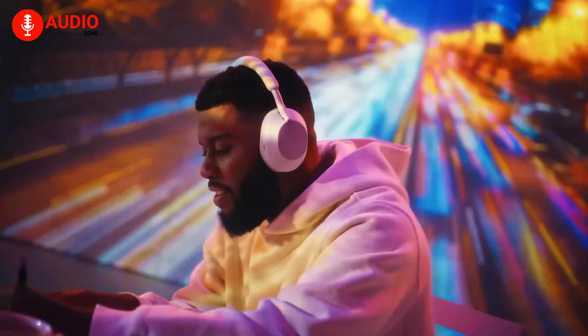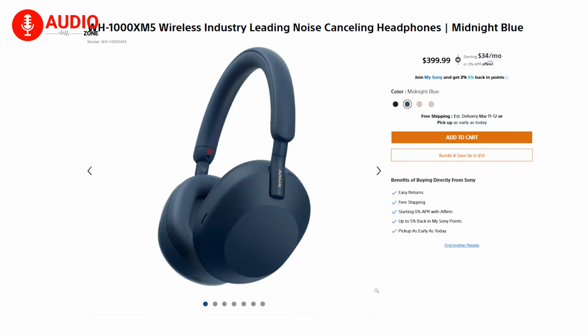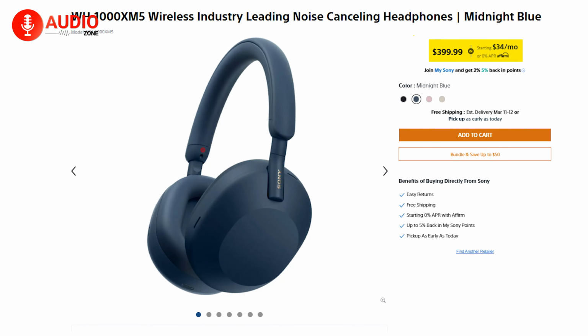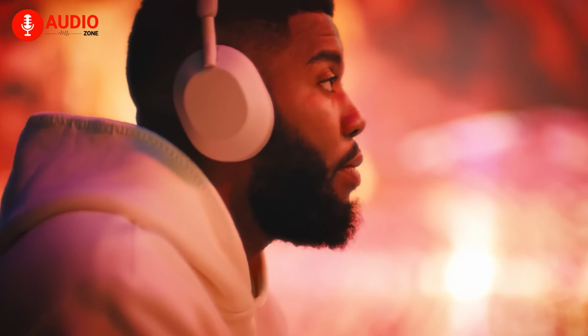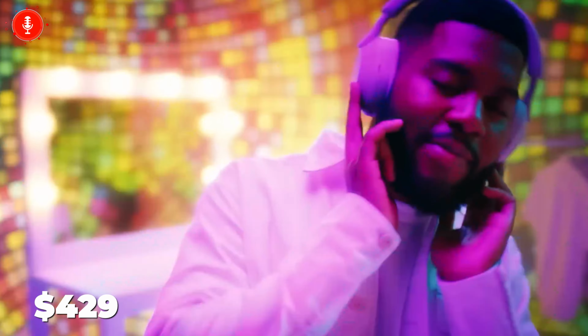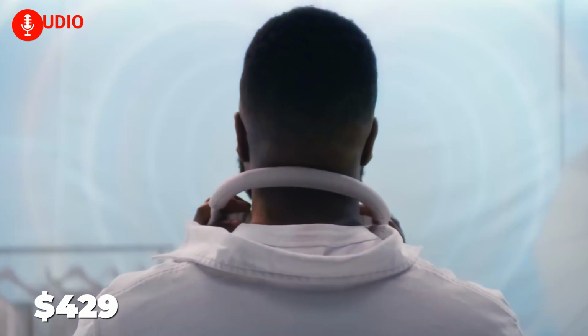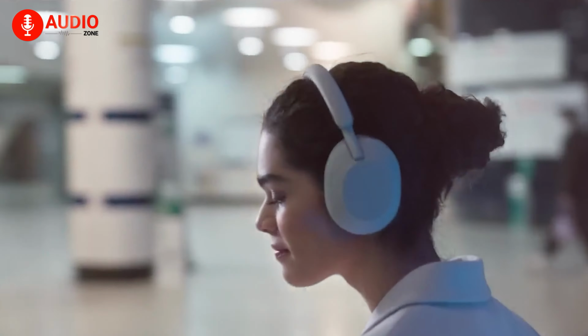Now, let's talk about pricing. The WH-1000XM5 launched at $399, and considering inflation and rising production costs, the XM6 is unlikely to be any cheaper. If anything, we could see the price bump up slightly to $429 or $449, especially if Sony adds new features like LE audio or a better design.